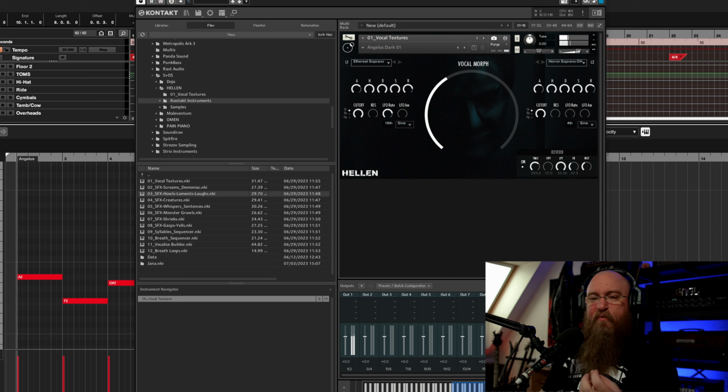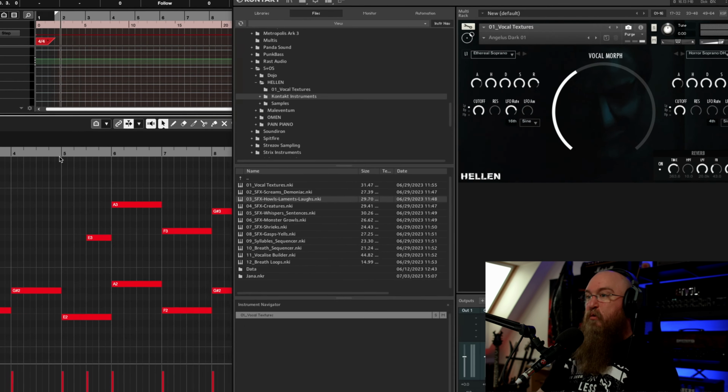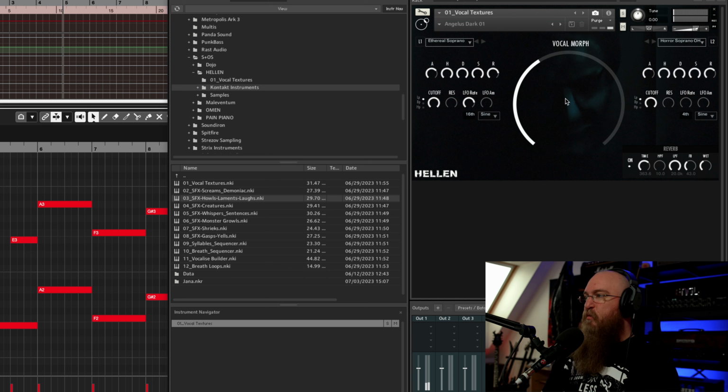And I love the reverb that comes in after it. The long tail, you can change all the reverb settings right down here. It's all here, guys. Now, the vocal morph is pretty interesting. We can change the dynamic quality of it. Let's just go ahead and do that.